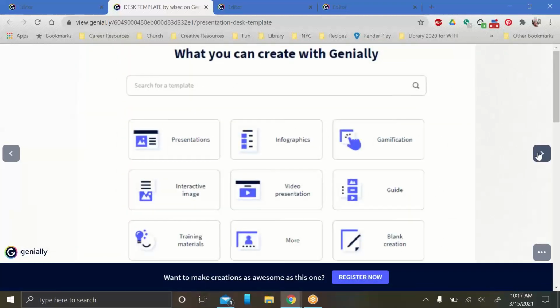This is just a list of what Genially says you can create with Genially: presentations, infographics, gamification, interactive images, video presentations, guides, training materials, more, and blank creations. I can tell you that I've played around with Genially since probably December and have barely scratched the surface of it. There's just so much that you can do with it. You can do anything you want, really.